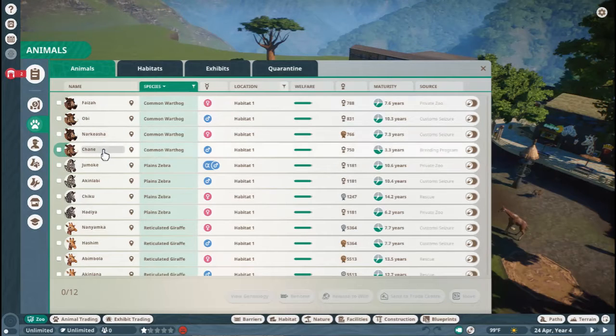I don't have any names for the warthogs, but I do have names for the zebras. They have 2 male zebras at the zoo, so we are going to change these names. The first one here is going to be named Mugambi. Okay, let's do that right now. Mugambi.